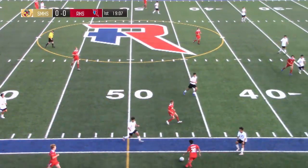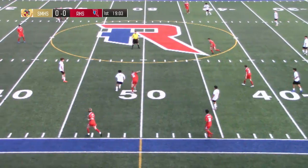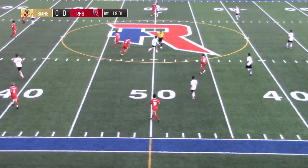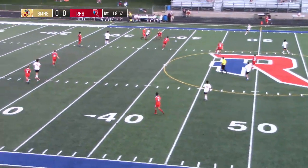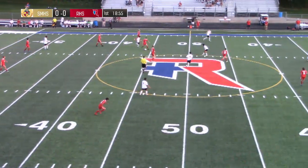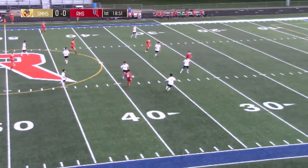Herndon to Caballan. Ball won back. Guerrero Torres, number 11. Boy, he's got some great footwork. Yeah, the Roncalli defensive line needs to keep their eye on him the rest of this game because he's shown to be an incredible playmaker for Scecina.